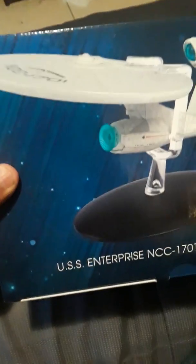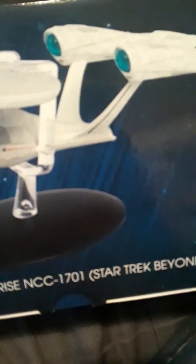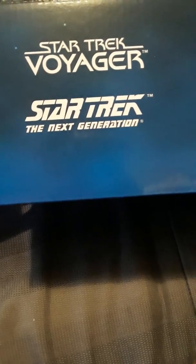So here is the box, a beautiful little box with the Enterprise showing its glory right there. USS Enterprise 1701, Star Trek Beyond, where they boldly go. This is the first Eaglemoss set, so I'm actually happy about this. Star Trek Into Darkness. No, I'm just kidding. Star Trek Voyager, Next Generation, Deep Space Nine, Enterprise. I haven't seen any of those, except Next Generation and the motion picture, and a little bit of the original series.